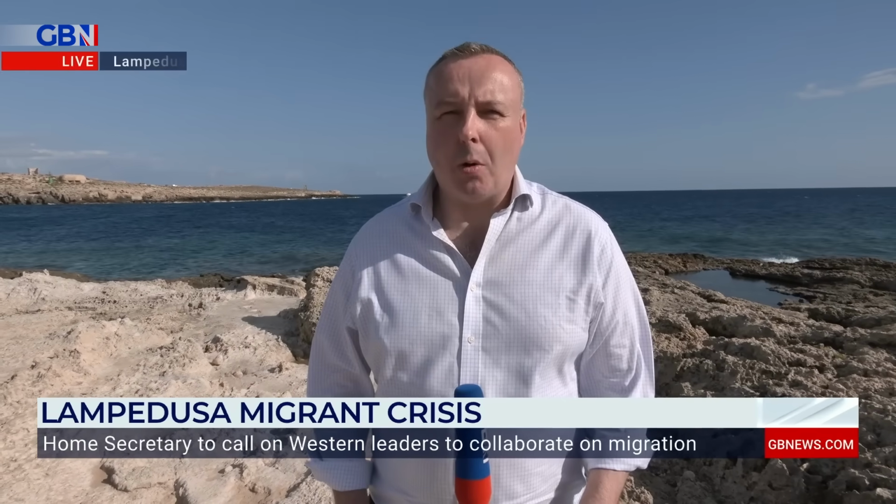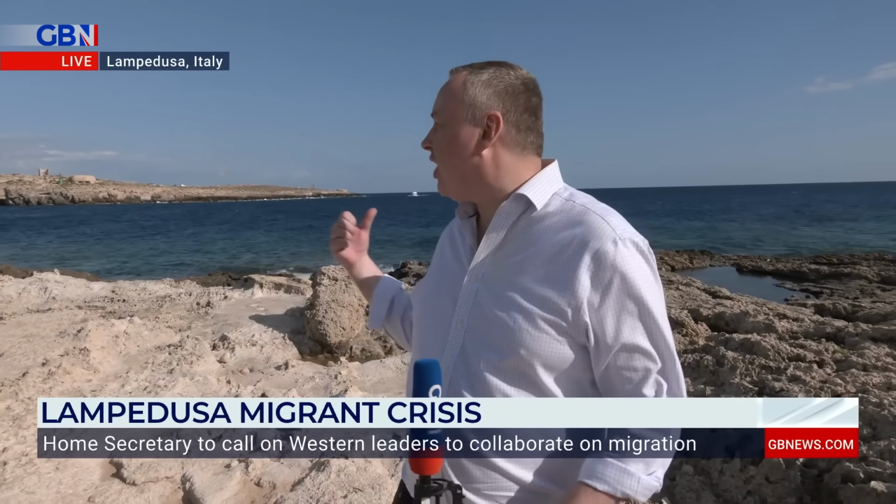Well, we're at the entrance to the port in Lampedusa. You can see the Mediterranean behind me there. And actually, we've got what are called the Mistral winds, Patrick, that are really quite significant out in the Mediterranean there, and they are stopping most of these boats from coming towards Lampedusa. So some respite for the people of this island who've seen more than 11,000 migrants here over the past week.